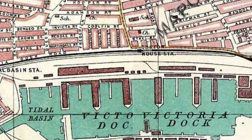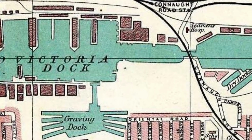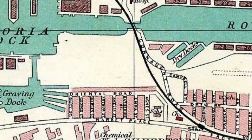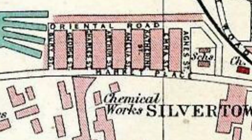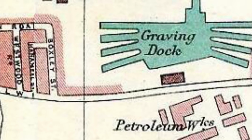But obviously this wasn't a great solution with a busy railway and a busy dock, so the branch line was rerouted to the north of the dock. The old line became known as the Woolwich Abandoned Railway. In fact, it was anything but.